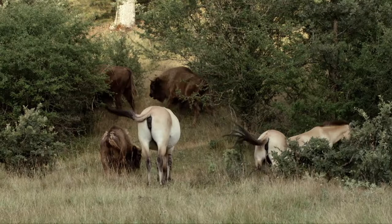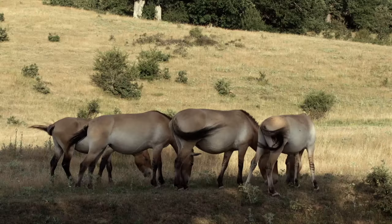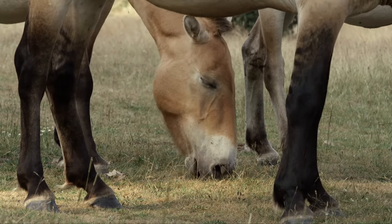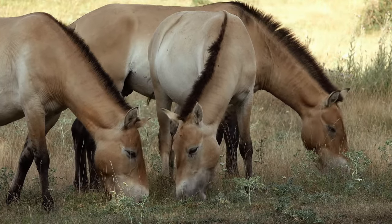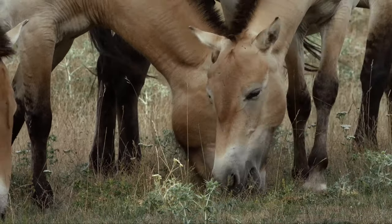Przewalski's horses are also social animals that live in herds led by a dominant male, while the rest of the herd is made up of females with young less than 2 years old. When they turn two, they leave the group. The males try to form their own herd or try to take over another male's herd, while the females join other different groups, thus guaranteeing that genes are interchanged.